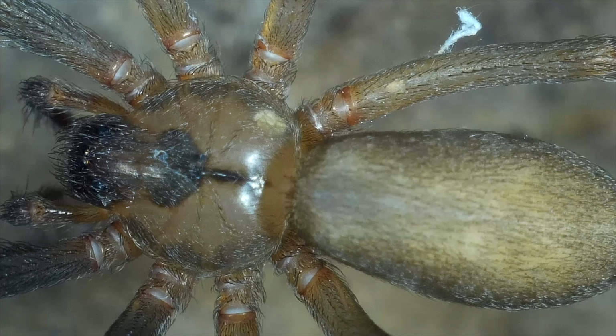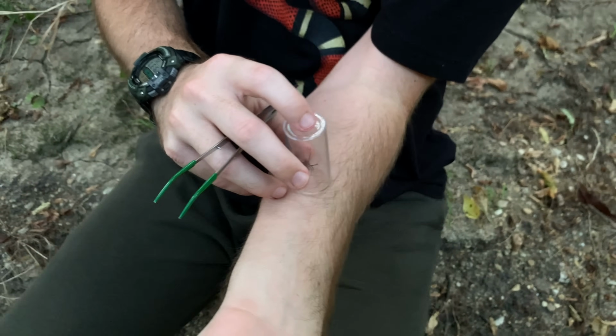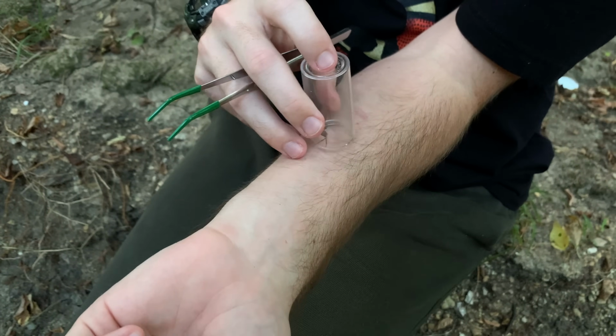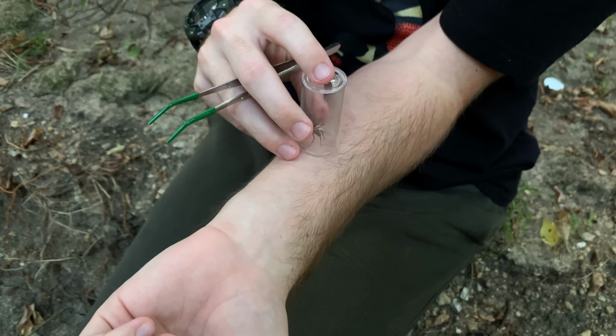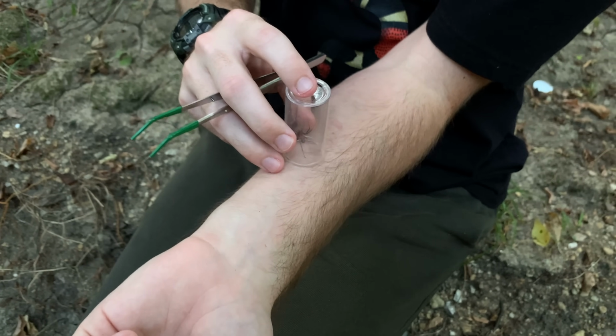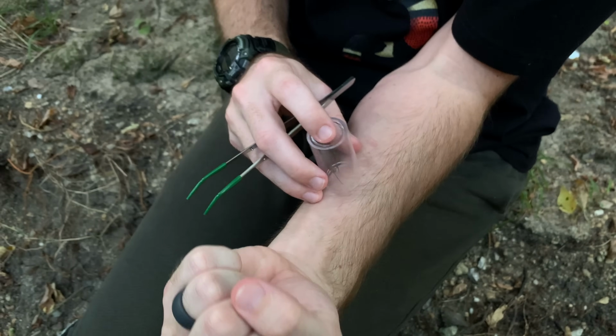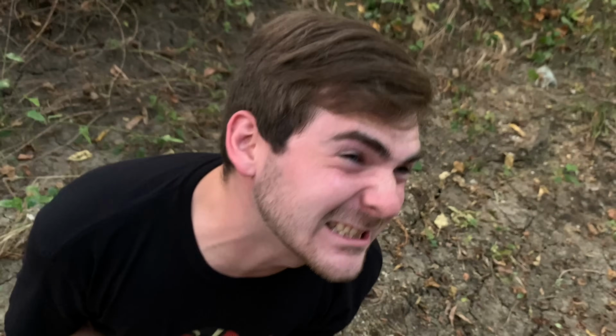And now we'll take a look at my more severe and systemic bite with a large female brown recluse. Come on, calm down. She's gonna fall right in my lap the second I take this container away. Stop it. I'm doing more damage with the container than the spider will do. Oh, the container's really getting me, folks. Oh, man. Definitely worse than a tarantula hawk.